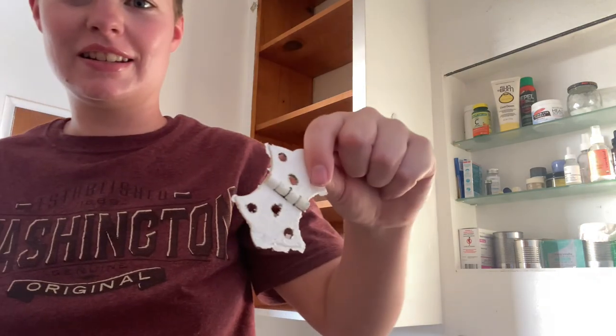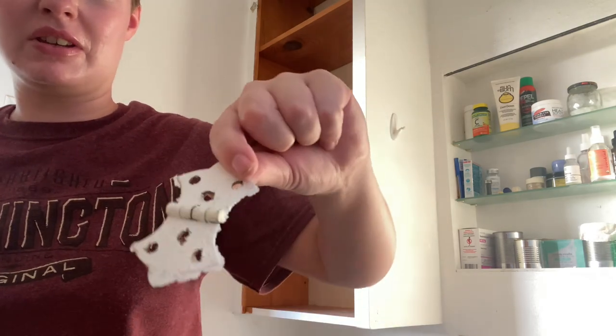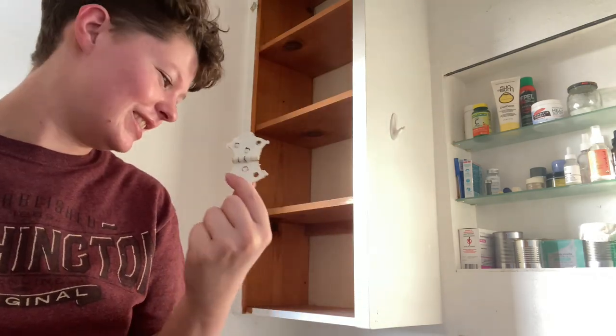Like nice hinges. They're just painted over like a million times. I should clean these up and use these somewhere else in the house. And it'll be a little tribute to the yuckiness that was once here.